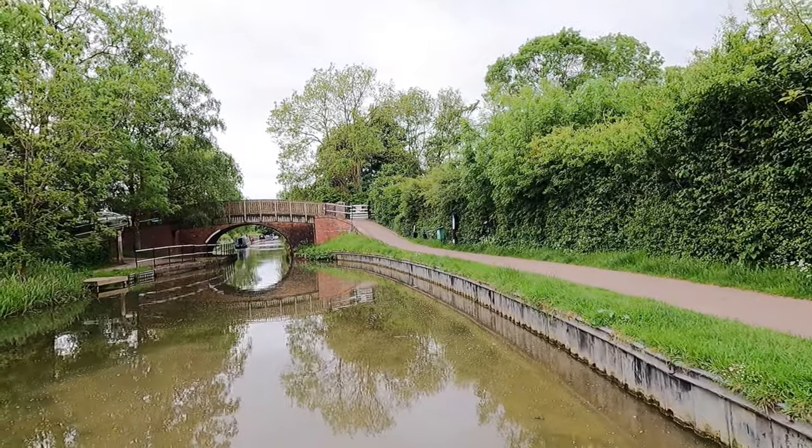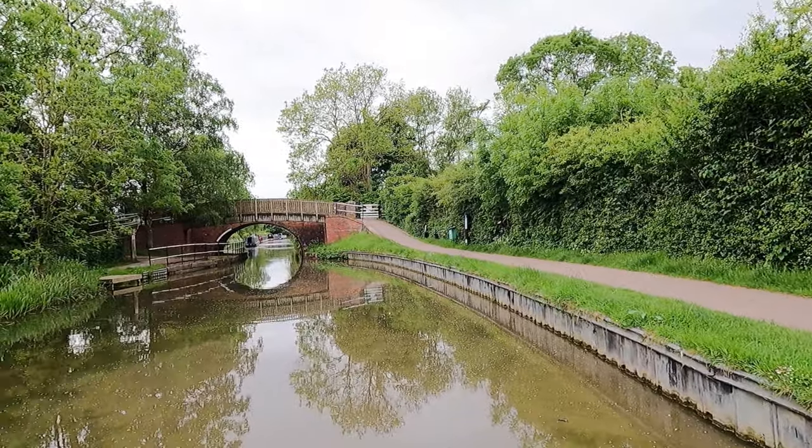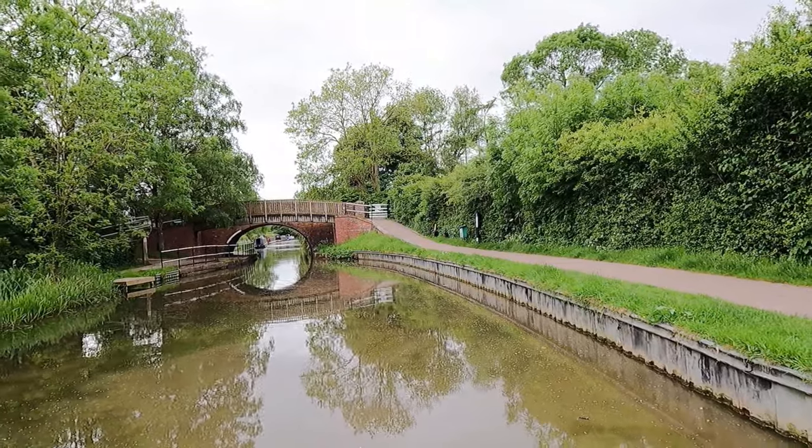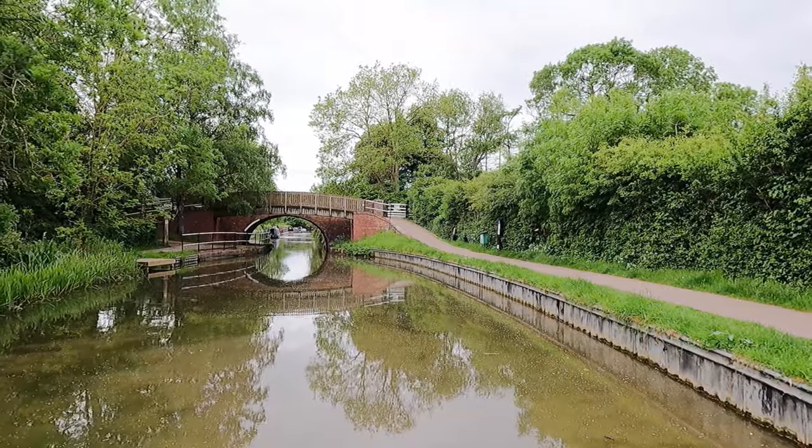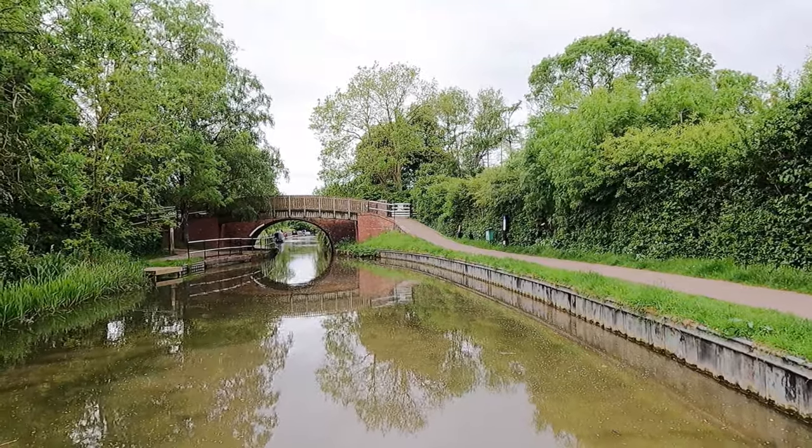Soon it was time to leave our moorings at the top of the Foxton Locks and carry on our journey. This time we were heading towards the Welford Arm and we're hoping to find some moorings just after the junction.